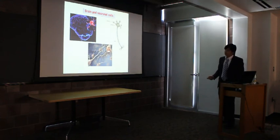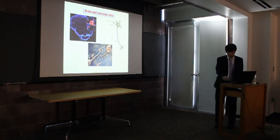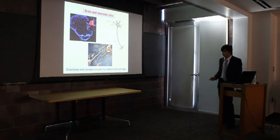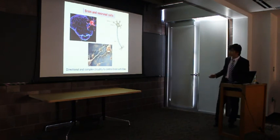So there's no need to talk again about how important the brain is in the human body. The brain is made up of billions of neuronal cells, and each neuronal cell has three main parts. The dendrites receive the signal. The cell body processes the signal, and the axon is the most important part, which transports the signal. The neurons in a brain connect to each other in a very directional and complex circuit to control brain activity. They have polarity because the signal only flows in one direction, from dendrites to axon.